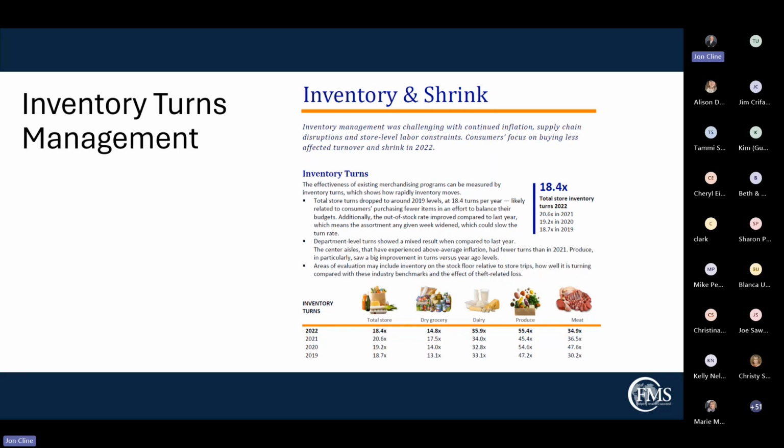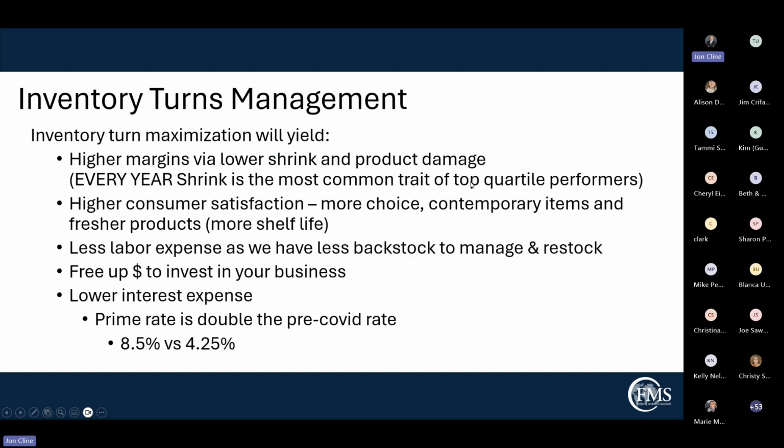When you think about it, the more inventory you have, the more times you have to touch it, the more times that some of it will age, the more investment in it, the more times you have to go back and restock a shelf from back stock, et cetera. So you can see here the numbers over the last few years in terms of turns. Certainly we hit really high in 21 and 20 respectively, and 22 wasn't bad either.